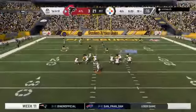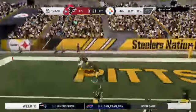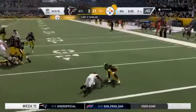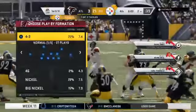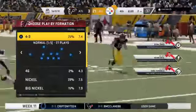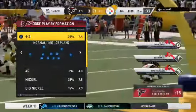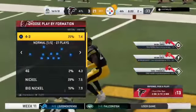From the red zone now, Prescott. And this is going to be intercepted. Picked by Kendall Fuller. And the return won't go anywhere. They'll be back deep in their own territory at the 2-yard line. Wow, between last week and this week, that's now 8 interceptions. 5 a week ago, now 3 here.